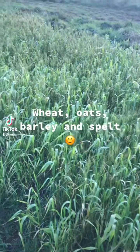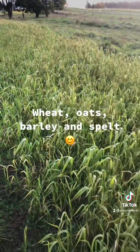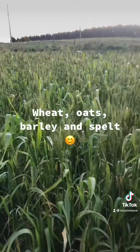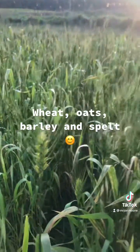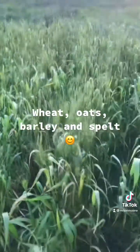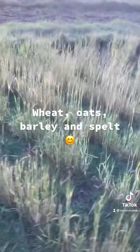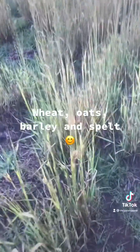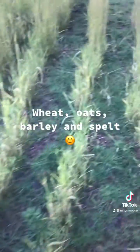So this is the end of the field where the wheat's growing. It was the thinnest soil. Actually getting a fair amount of return on what we've planted. Just it could be a lot more. And next to the wheat we have the barley, which has done really poorly, and much smaller seed heads, as you can see.